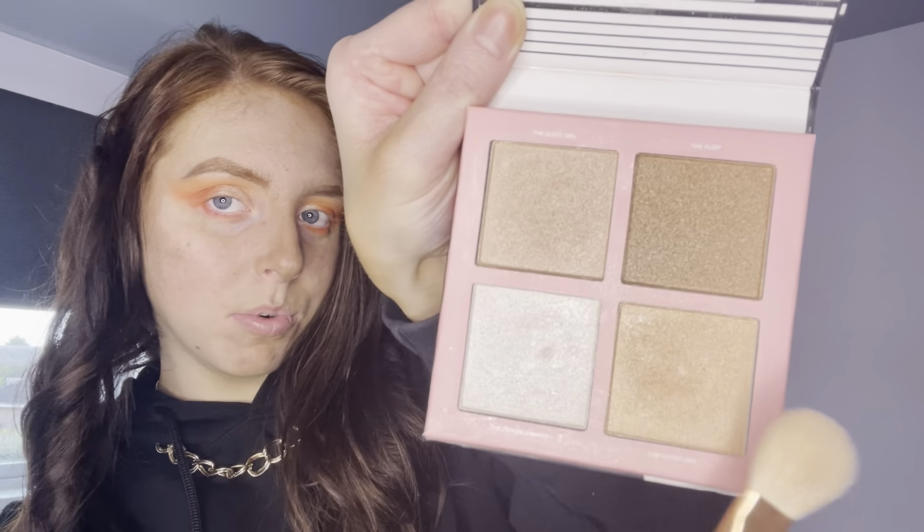However, I will not skip highlighter because I cannot help myself. For highlighter, I have the Lottie London Shimmer Squad, which is a really good drugstore dupe of the Anastasia Beverly Hills ones. I'm going to go in with the Queen Bee, which is this goldy shade. Can you see that? Yeah, that's more gold and that's rose gold. And I'm going to mix in the Good Girl, which is the rose gold one. I think that would be too white for a more natural look, unless you have really pale skin, obviously, but because I fake tanned, I do not.